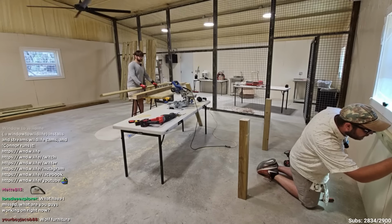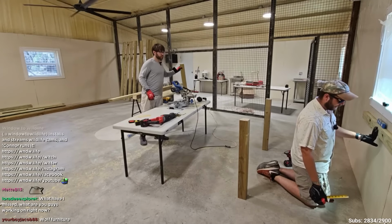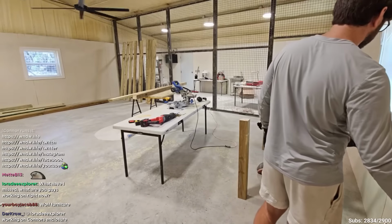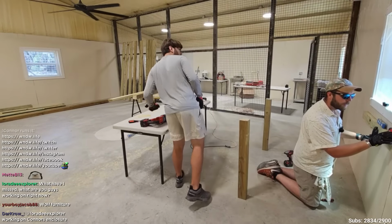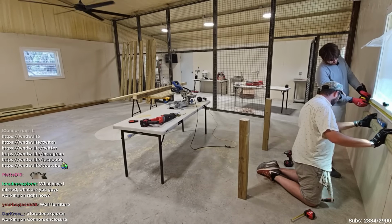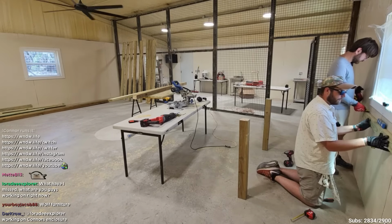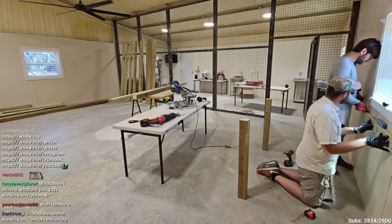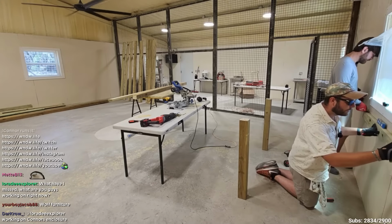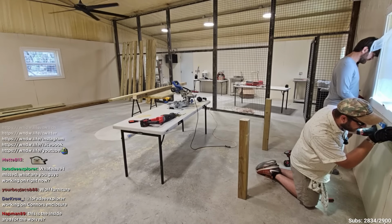Do you want me to help you anchor that? You got it. If you want to help me center it, and then I can just drill it in real quick. Yeah, you can get it close to center as possible. I can tell you what the measurement will be on this end. We got 3 inches, almost exact on this side. Okay, so then it needs to go that way. There's a more mathematical way to do it, but I'm fine doing this.